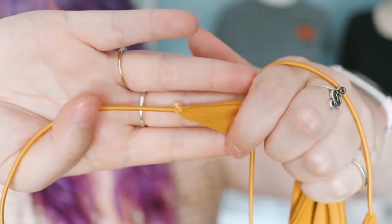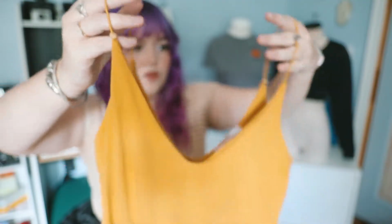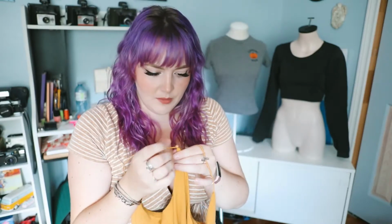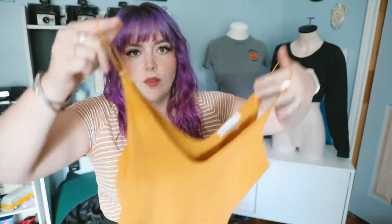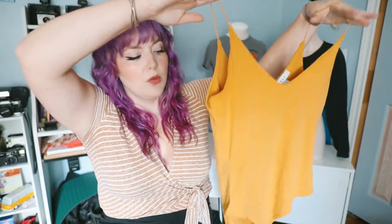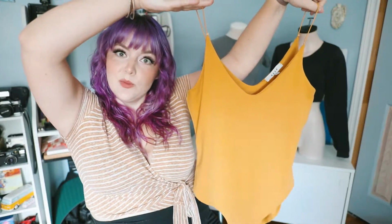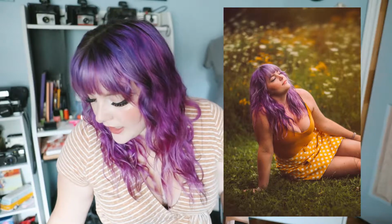I've worn it a few times, and I don't know if you're gonna be able to tell. I think I need to put a little extra stitching on the straps here, because the straps are really small and they've kind of come a little unraveled from washing it. So I think I do need to do a little bit of stitching there, but it's a really cute shirt, and it's really comfortable, and it goes really well with my yellow polka dot skirt that I posted on Instagram for my birthday. So I am a fan of yellow, but I'm also a huge fan of Halloween t-shirts.